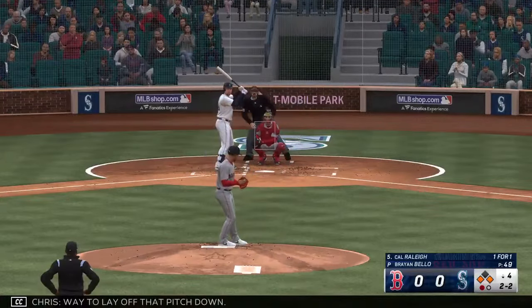Mission accomplished there as he picks up the RBI to give him the lead. Not much to this one other than just a willingness to go the other way and put the ball in play. That's a team at bat right there. Nice job of staying back and letting the ball get deep. And here's the first baseman, Ty France. And it started a little too early. Strike one. No ball. One strike.